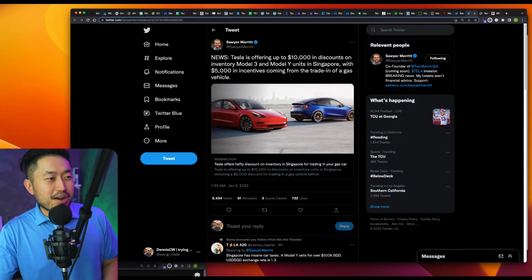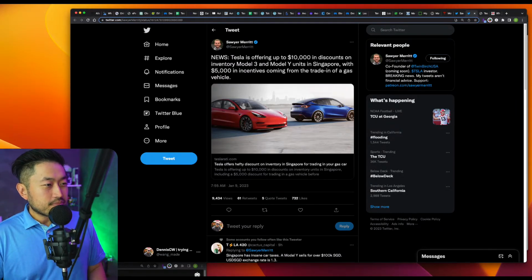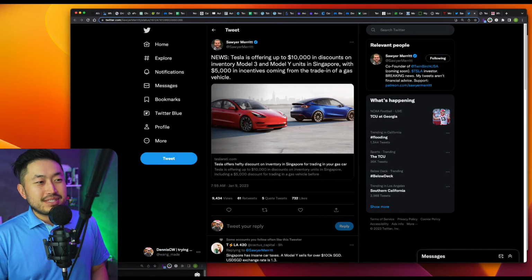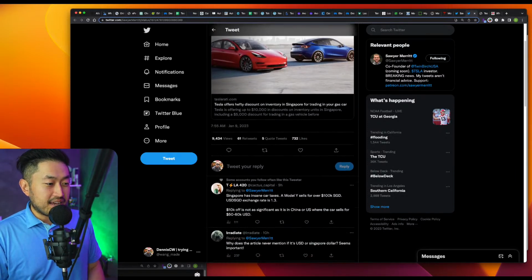Shout out to Sawyer Merritt. He posted yesterday that there's another country that has now discounted Tesla vehicles. Quote, Tesla is now offering up to $10,000 in discounts on the inventory Model 3 and Model Y units in Singapore, with $5,000 incentives coming from the trade-in of a gas vehicle.